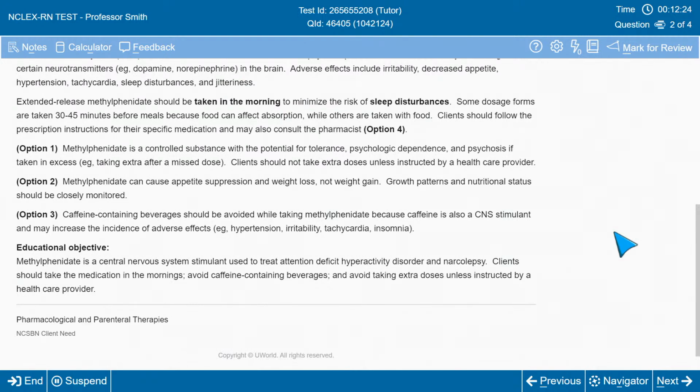Definitely. Yeah, so our incorrect answers we have in this one is methylphenidate is a controlled substance. So because of that, if a client does miss a dose, they shouldn't take an extra dose. If you take too much of methylphenidate, you may experience tolerance or psychological dependence, or even psychosis if it's taken in excess. And so don't take extra doses unless it's been something that you've discussed with your healthcare provider.